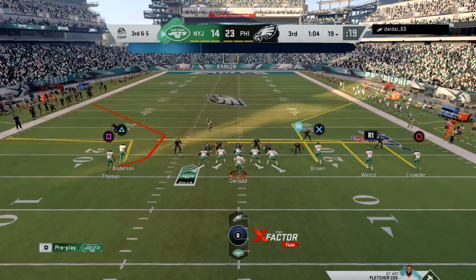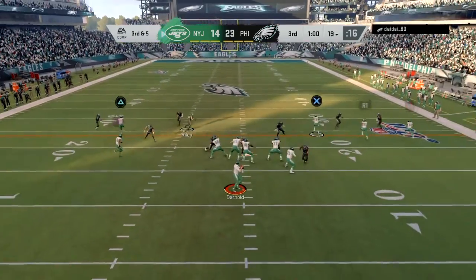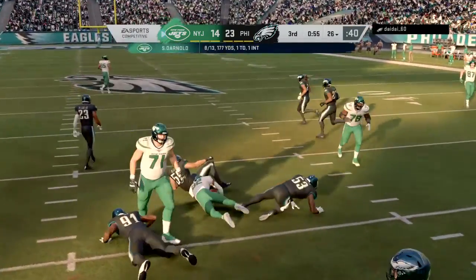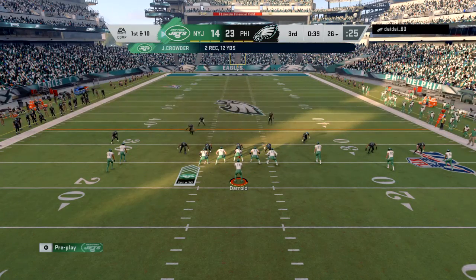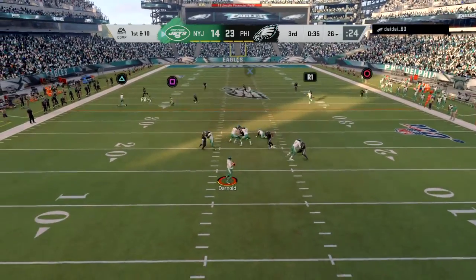3rd and 5 now. This offense in desperate need of a conversion as they come up on 3rd down. Now it's Darnold. He finds his target. It's Crowder. And he's able to pick up the 1st down here before he goes down at the 26. 7 yards there. Good enough to move the sticks.